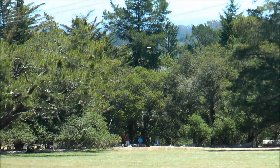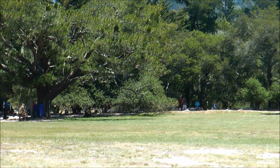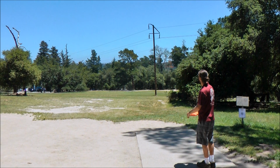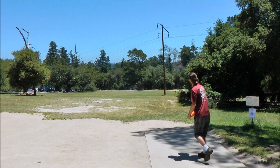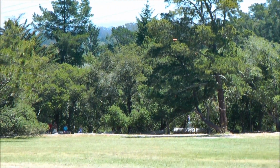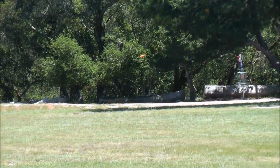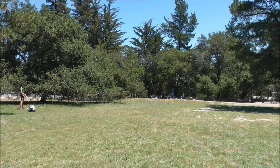And we got Ricky with his drive. And this one comes out a little early. And we got Jere with his drive. And he's lacing one right at it. Comes down just a hair left and a hair short. But a real nice drive.